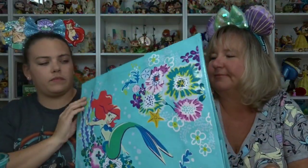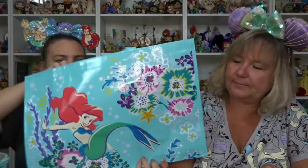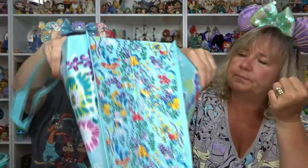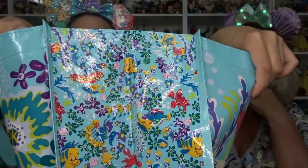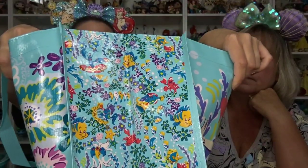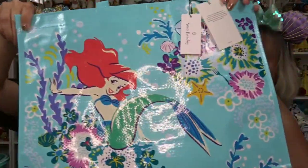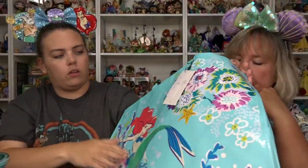So, we'll start with the cheapest item first. This was $15. We have the reusable tote bag, which I really like their bags. Even though they give you the reusable tote as their shopping bag when you check out, this one has the pocket on the inside. It's large. And then the inside is the pattern for this print. So you have Sebastian, Flounder, and then the Under the Sea band. And then you have Ariel and Flounder. Well, this is just Ariel, but this is kind of the other print that they went with. So this was $15.